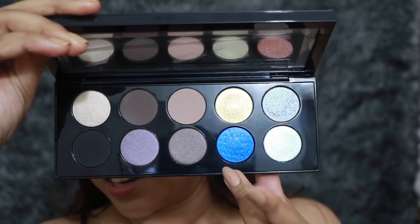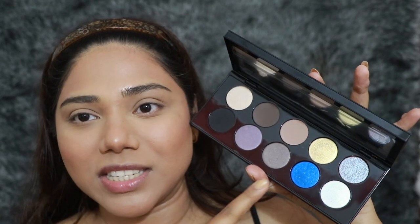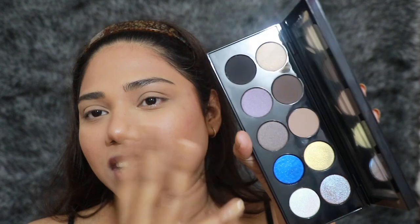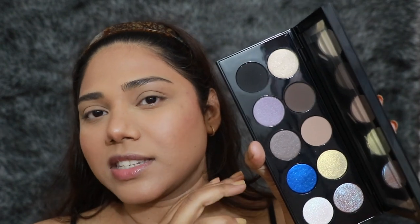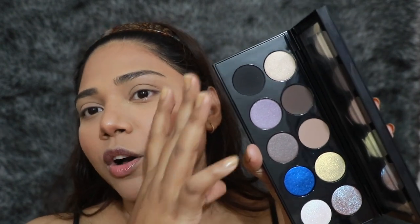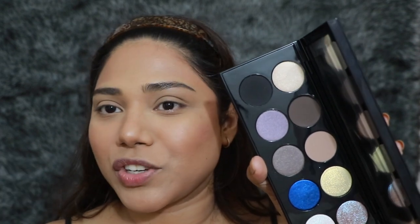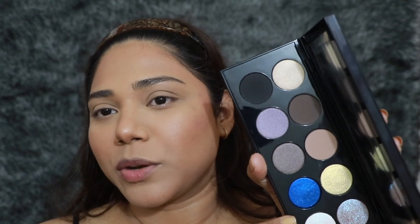Definitely the star of this palette is this blue eyeshadow. I have never seen such an intense, gorgeous blue shade ever. I just feel like this palette in itself is such a unique palette. First of all, the shades in here are cool toned. I don't have that many cool tones in my collection, and that's what sold me on this palette.